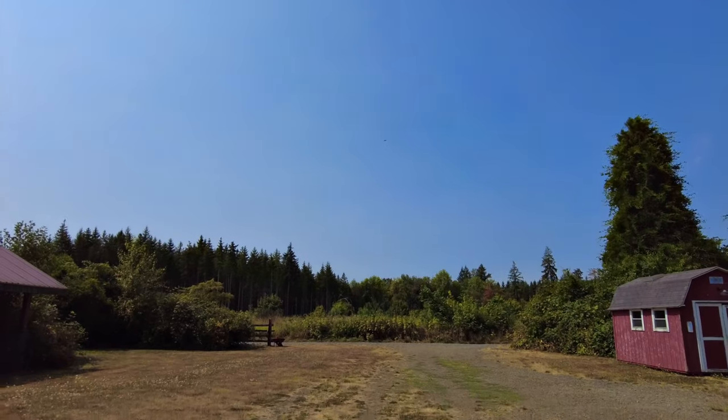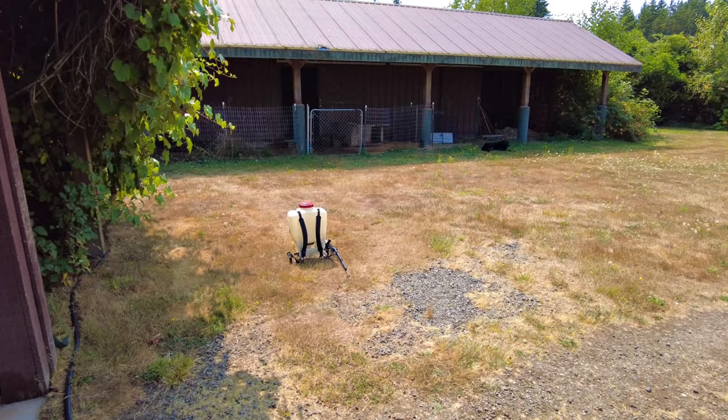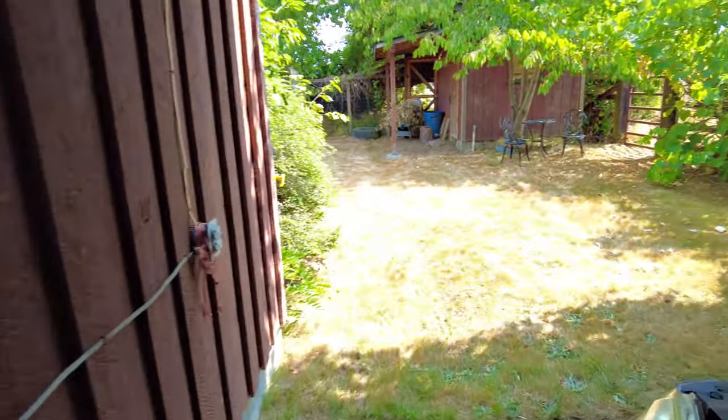It's never good when a buzzard's flying over. So Kelly was out here doing some spraying. Went through, got my tires all done. They were all four absolutely perfect.